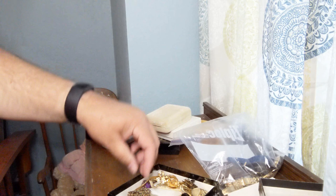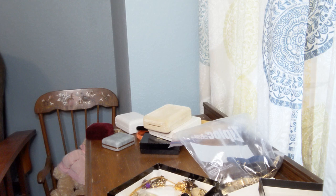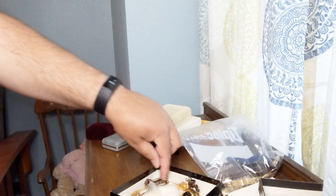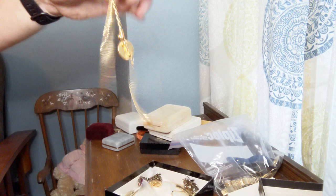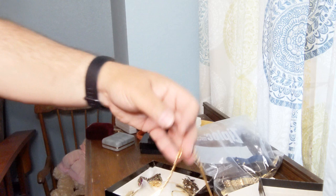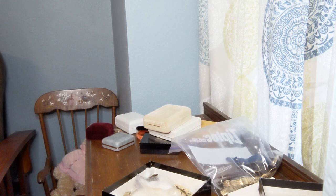That's pretty ugly. This must be the ugly box. A lot of 1980s Trifari on that one. It's another bow pin. It's a nice ugly gold necklace that's unfortunately not gold, I'm sure. No, it's too crappy looking to be gold. That one may be sterling, but I don't see a mark.